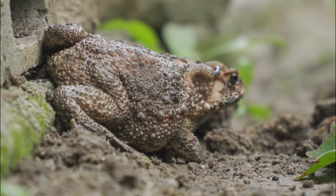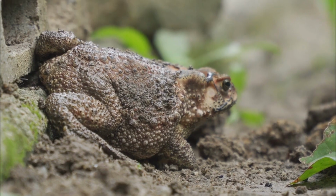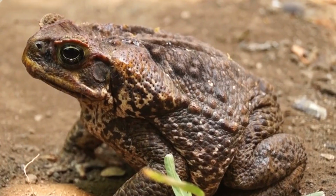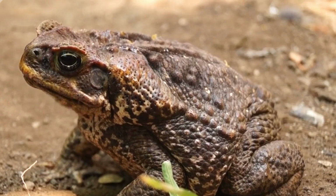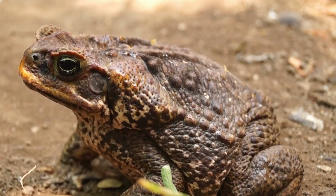Number 4. Lack of natural predators. In many of the regions where cane toads have been introduced, there are no native predators that have co-evolved with them to deal with their toxic defense. As a result, the cane toad population can grow unchecked, leading to negative impacts on native fauna.